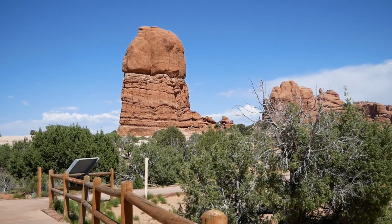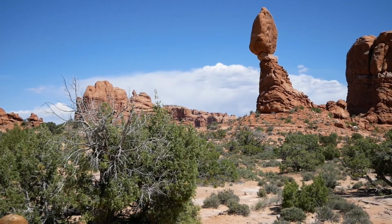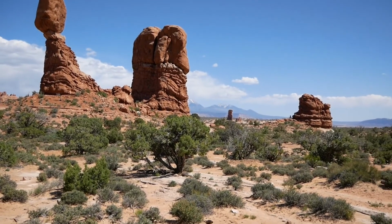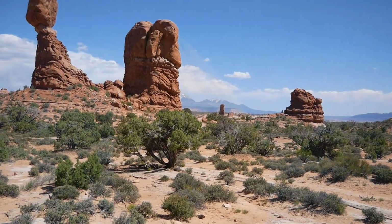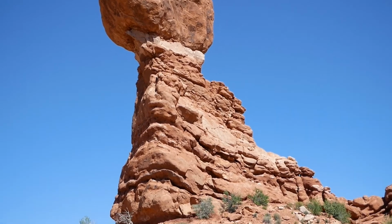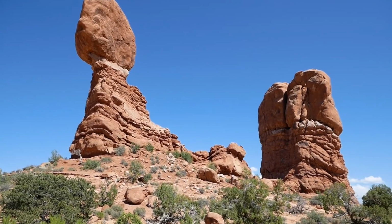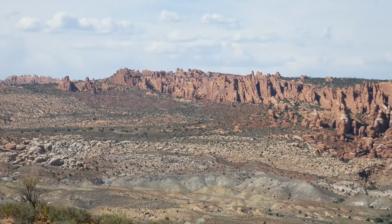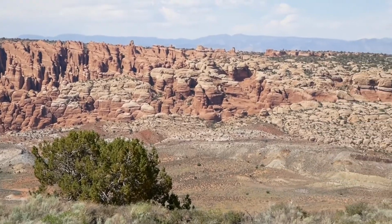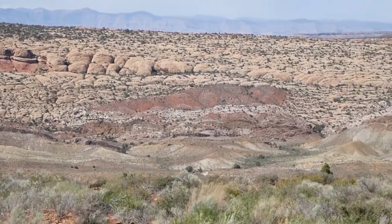We're at the Balanced Rock trailhead. We're going to take a little hike here toward Balanced Rock. And there is Balanced Rock with its neighbor here to the right. Okay, let's finish the panorama shot going in the opposite direction. Looks like we have some sand dunes that were solidified into sandstone right down here. Oh, it's very, very windy.